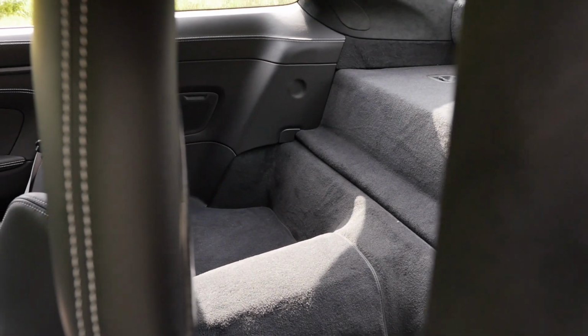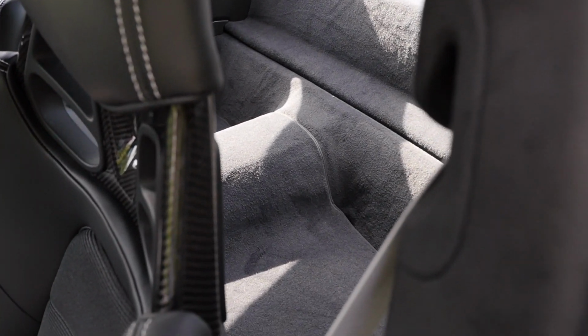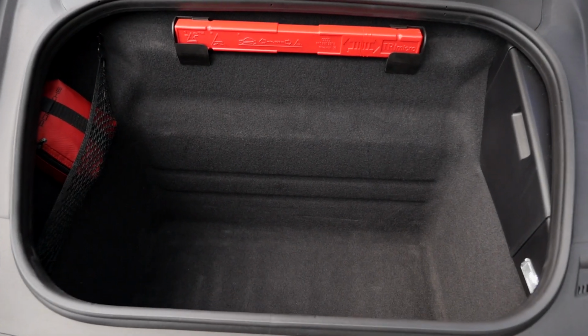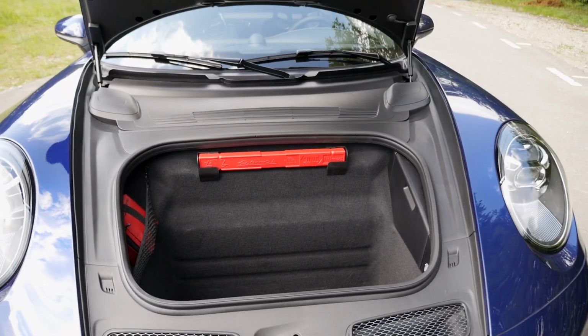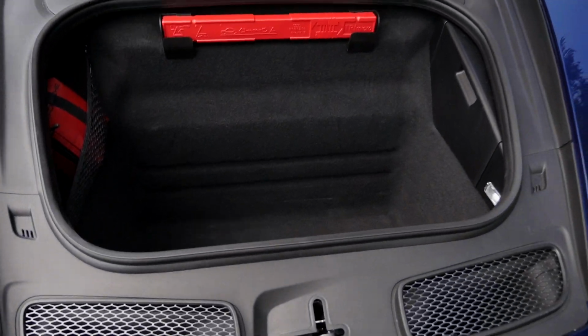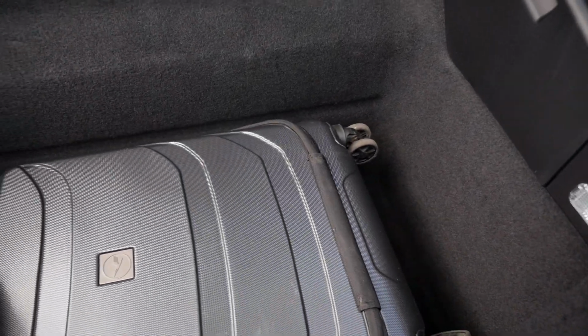And for the rear you do not have a bench, but just some additional storage area. But yeah, you shouldn't put things in there that can fly around and hit you, because if you drive really agile, you better be careful. And how could it be different here in the front? Yeah, it has a frunk, although it's not an electric vehicle. That's rare nowadays. But it easily can also house a cabin trolley, so that works very well.